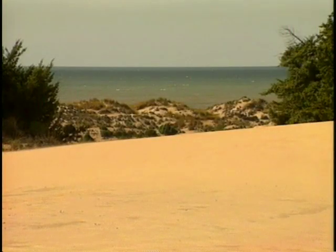The same ocean wind that carries the sand and pushes the dune forward. The dune at Doniana, however, is incredibly mobile. It moves 5 to 6 meters per year.